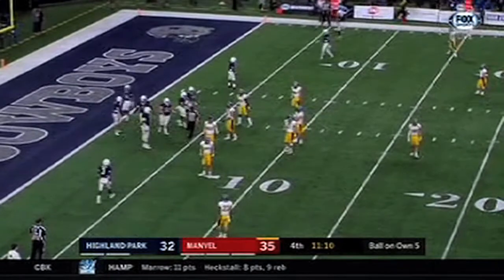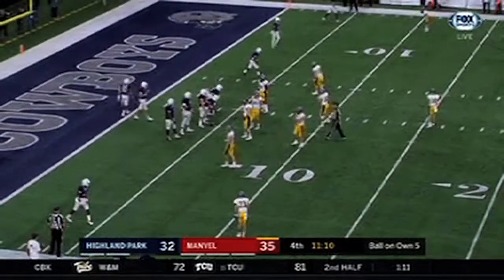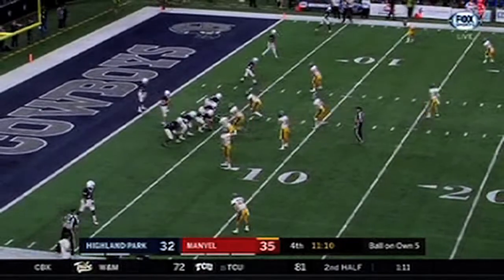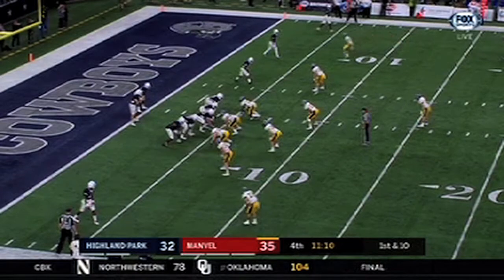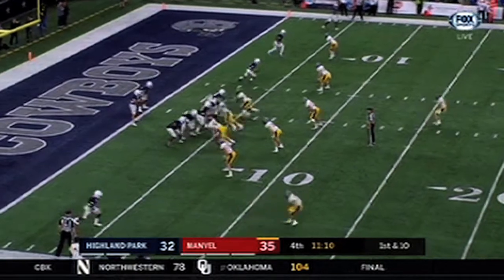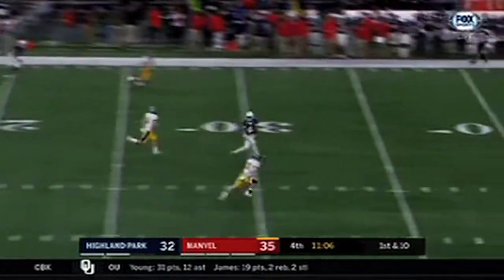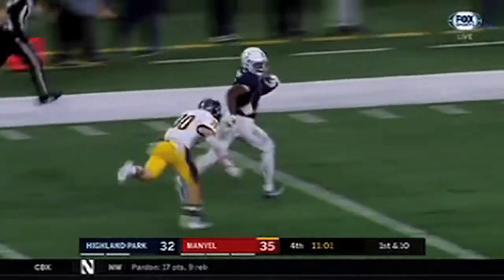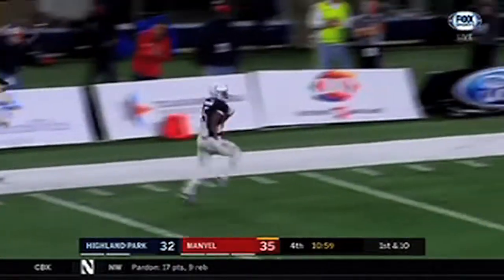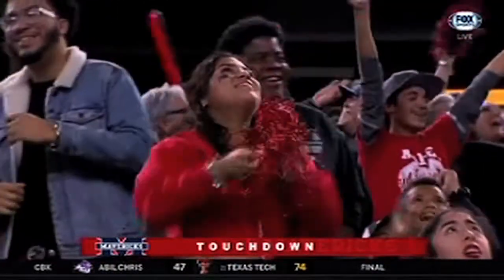Well, that's going to be interesting to see here. This should be a lot of fun right here. See what Manvel can do from deep in its own end of the field. They've been able to hit Highland Park with deep shot after deep shot. And Martin may be looking for another one. There it is. Preston, with only Herring to beat, and he will beat him. 95 yards, the longest pass play in 5A state championship history.